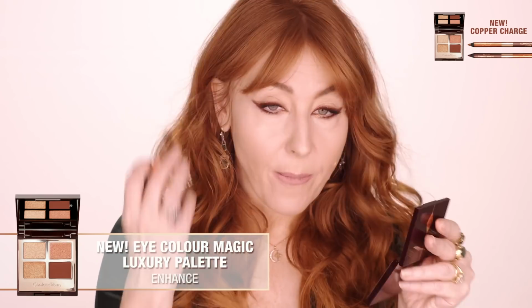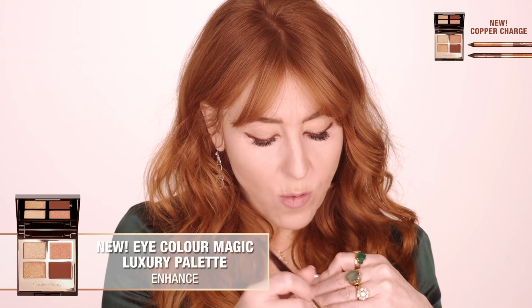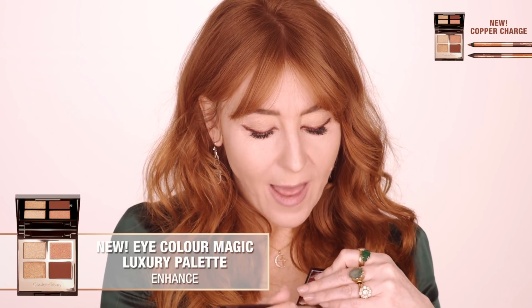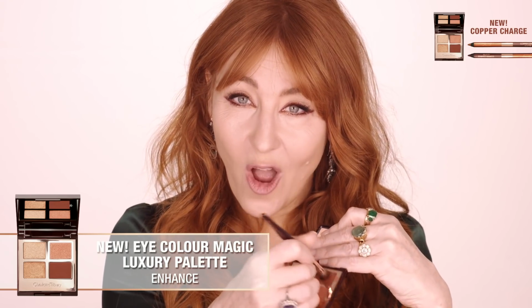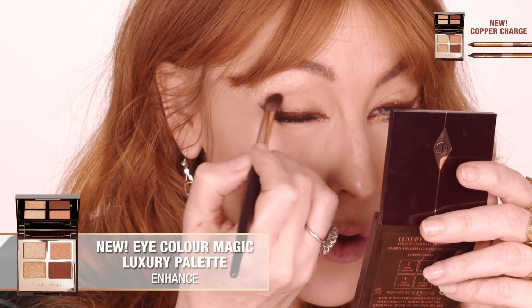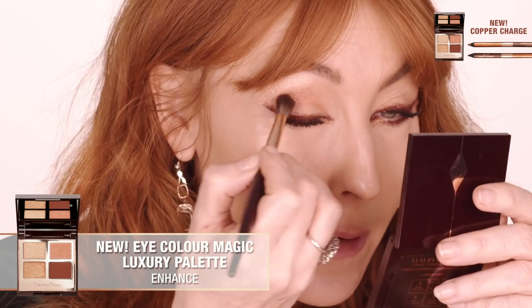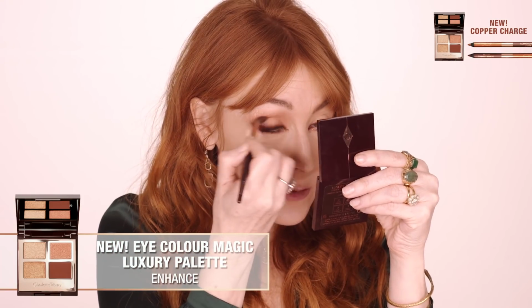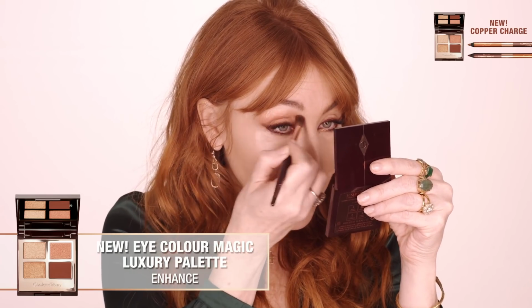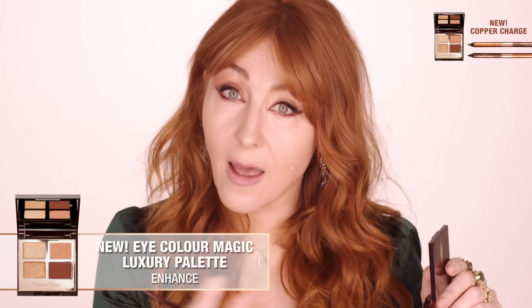Now, I'm gonna take another blender brush and I'm dipping it into this beautiful rose gold color, and this is my Prime Enhance, so I'm going to use this to enhance. And I'm just gonna nestle that into my socket and go backwards and forwards like a windscreen wiper. I'm putting a little bit onto the lid, but really I'm nestling the colour into the socket, blending it out. Now I'm going to show you one eye completely done, and then I'm going to do the other eye so you can see the power of it.